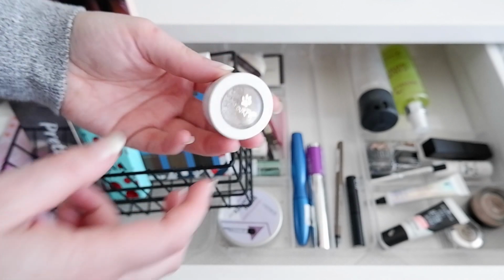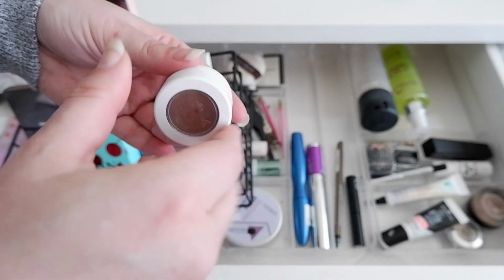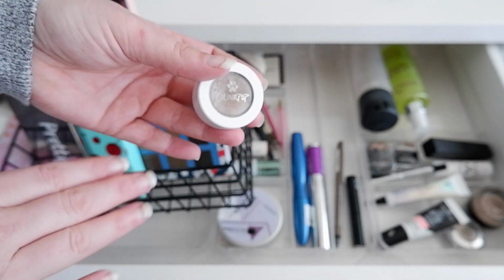And I used ColourPop Ritz to top one of the palettes off that I'll show you in a minute. This is one of my favorite ColourPop Super Shock shadows. I love wearing this on its own, using it to top things off. It's such a pretty cool tone shimmery shade.